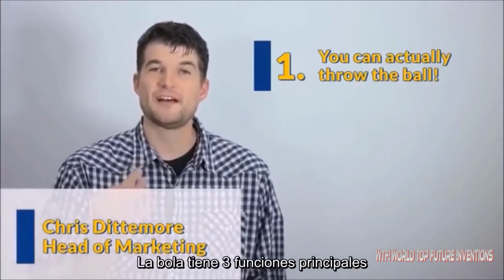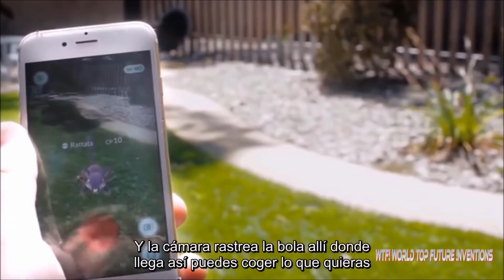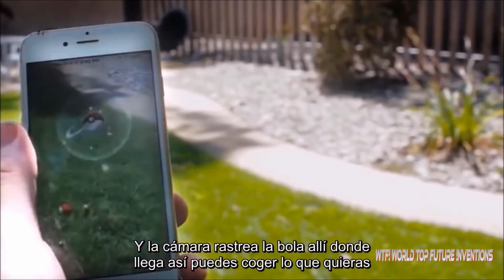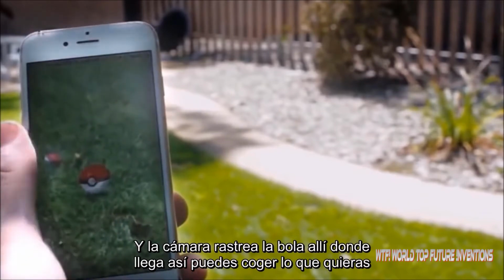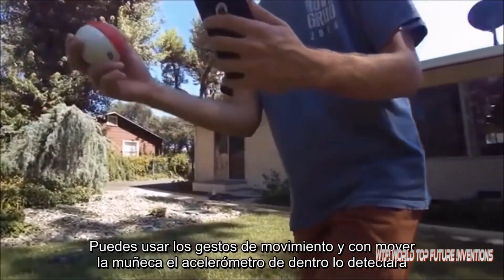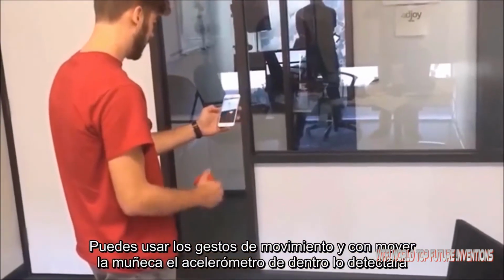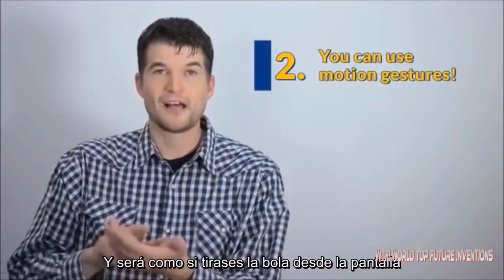There's three main functionalities of the ball. The first one is you can actually throw the ball itself, and wherever it lands, the camera tracks so you can catch whatever it is that you want to catch. The second function is motion gestures. So you can use a motion gesture, and with a flick of the wrist, the accelerometer inside will actually pick up the motion, and it'll be just like you're flicking the ball on a screen.